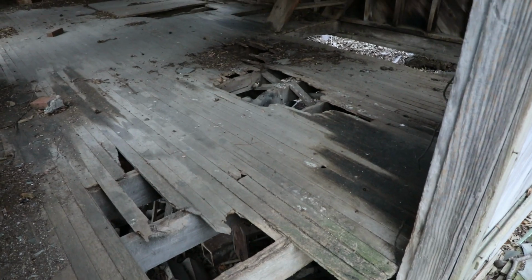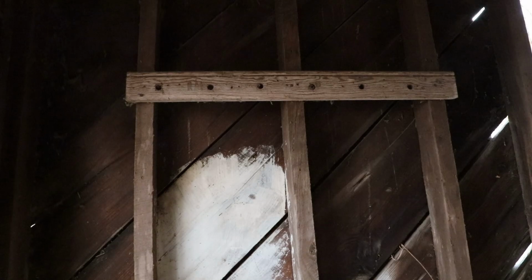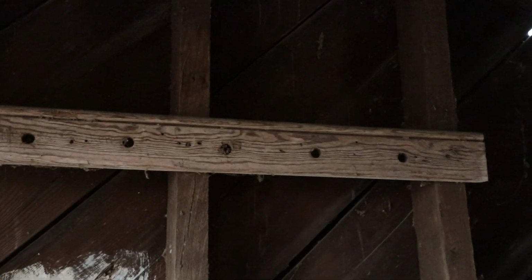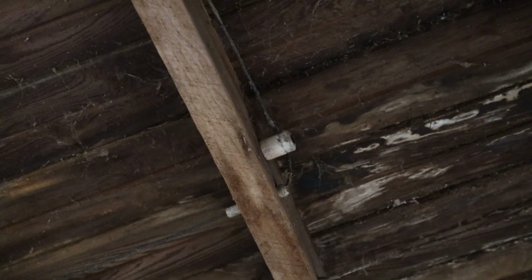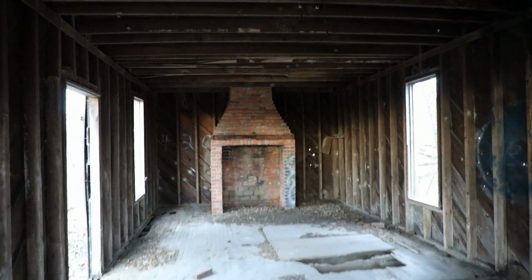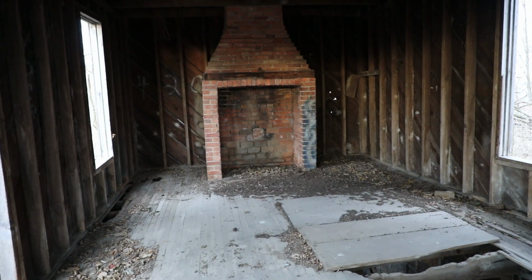Now a lot of this floor is missing, but I went ahead and did the risky thing. I already walked around it, so I can tell you it's pretty steady, at least where I walked. As long as you don't walk there or there. I wonder if that was a coat rack. I don't know. That could be. There's rooms for hooks. Looks like some kind of tie rod system in here, I guess keeping it all together. But yeah, this interior is really neat, with the fireplace still being here.